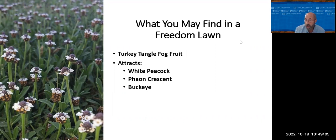Right. But this plant is a host plant for the white peacock butterflies, which were out about a week ago. They come out at the very, very end of summer. Phaon crescent, buckeye. My backyard is literally filled with butterflies for a good part of the summer, just from the ground cover that I have mixed in with the grass that the tiny caterpillars are feeding on. I'd have to go out there and search to find them because they're very small. And they eventually hatch into just flocks of small butterflies that are all over the yard.